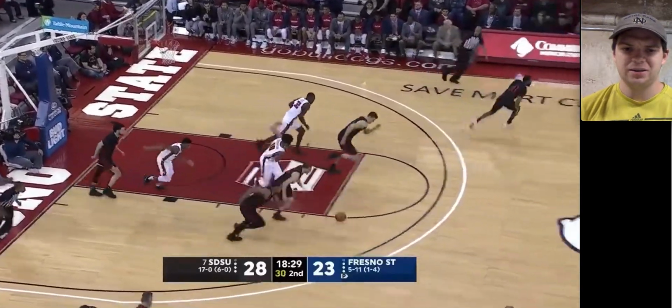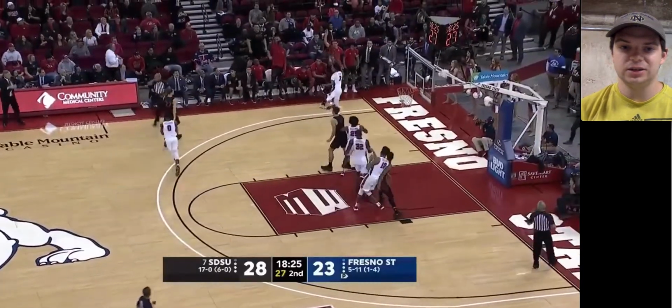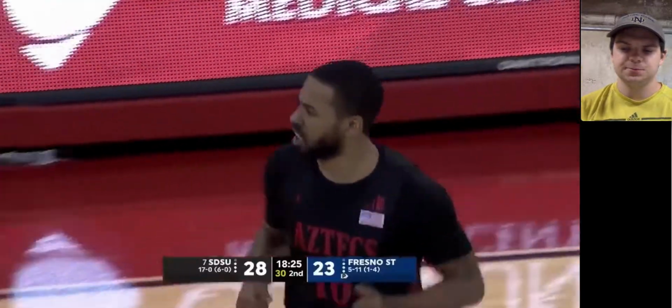Right there, I think he might have gotten a block, or at worst, it was a really good contest. Another really good kick out. He traveled first, but that was a really good high-level pass from Malachi Flynn. Maybe led him a little bit too far, but still, I like the way he's playing right now.